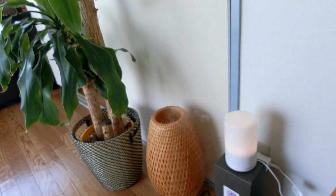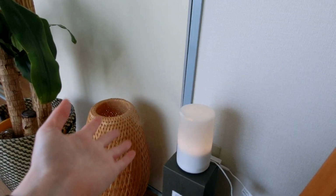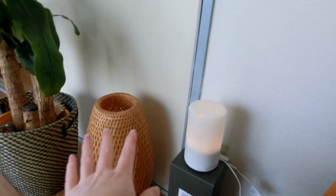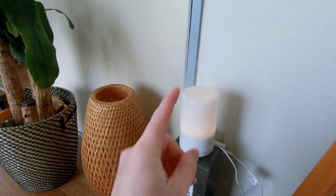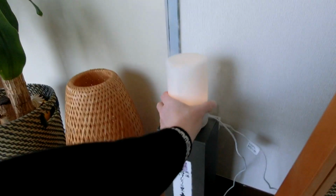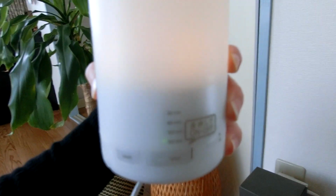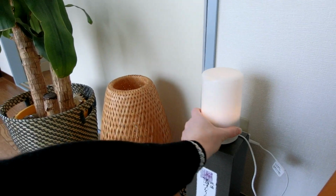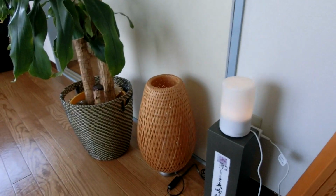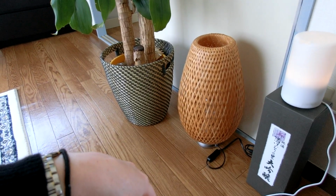This is a small, not incense burner, but like an essential oil diffuser and a very small humidifier. I really like this. It can light up, and you can choose how long you want to turn it on for. So here you can see you can turn it on for 180 minutes, half an hour, 1 hour, 2 hours. Yeah, it's pretty good. I've been using it a lot. It's been actually very sturdy, so I hope it won't break when we arrive in the new house. My small IKEA lamp, which I use at nighttime.